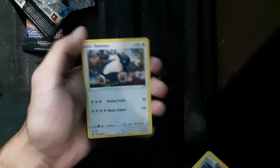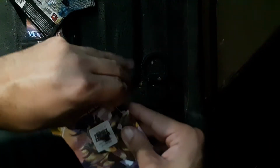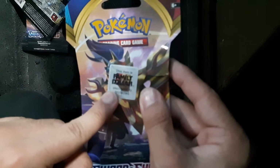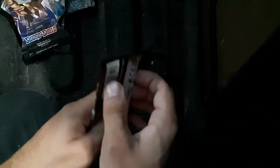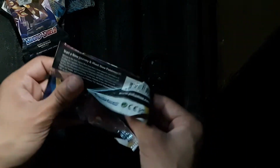Rissolo or Anguru, and Snorlax. Cool, this is the non-holo version of the Snorlax I pulled in the last video, if you guys remember. So I have a bunch of these. You can even still see the Family Dollar little things to make sure these don't get shoplifted, which I'm sure they do quite a lot. So I have a couple more packs of this, and then I have some dollar packs that they were holding up front.